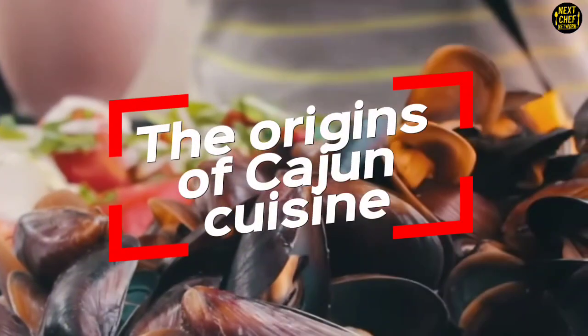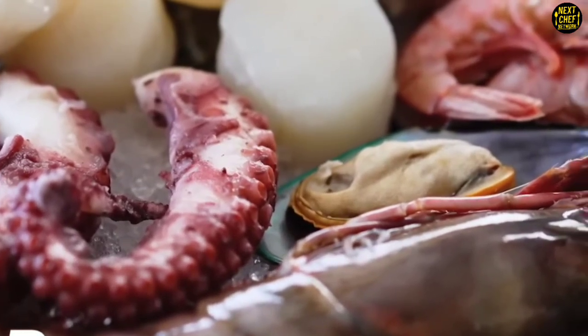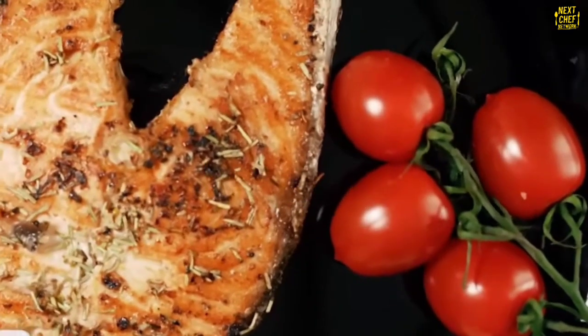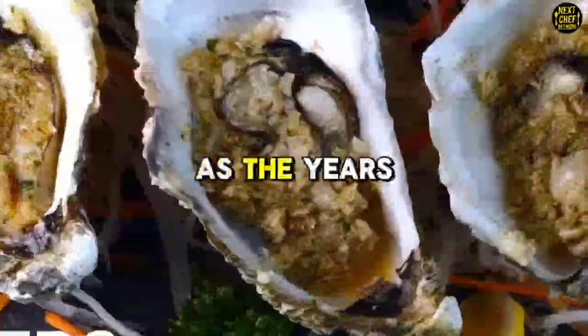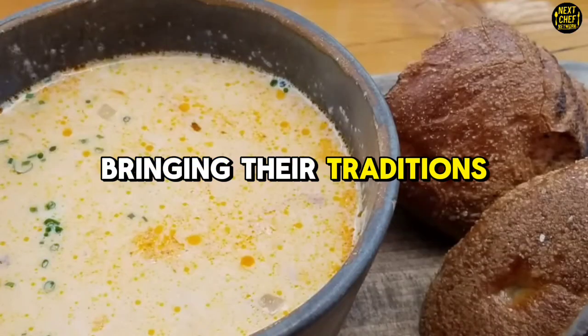The origins of Cajun cuisine lie in the 18th century when French settlers, known as Acadians, were expelled from Canada and settled in Louisiana, where their cooking style, filled with spices and flavorful stews, became a cornerstone of Southern cuisine. As the years passed, some Acadians made their way back to Canada, bringing their traditions along with them.